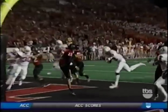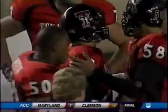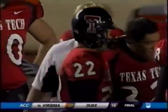And this puts Texas Tech's defense in an awful spot. We want to thank Allstate for providing tonight's goalpost cam. You're in good hands with Allstate.